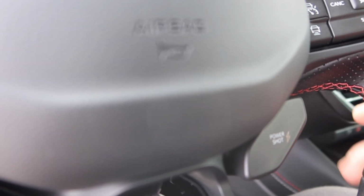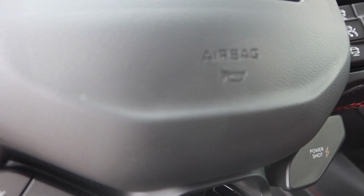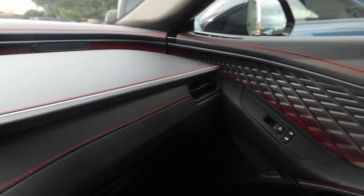Now, I haven't driven it yet. I'm gonna drive it in a little bit. But this right here is supposed to be the nitrous button, where it gives all of the available power and things of that nature. And it's supposed to allow you to do whatever you need to do to be fast, I guess. You can see the ambient lighting kind of shining.